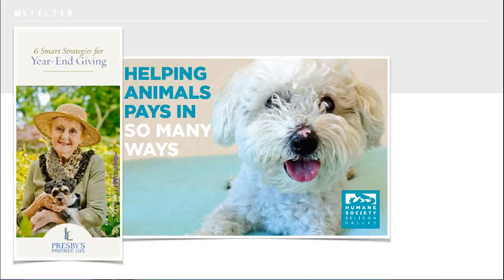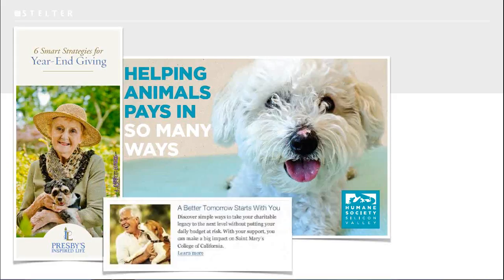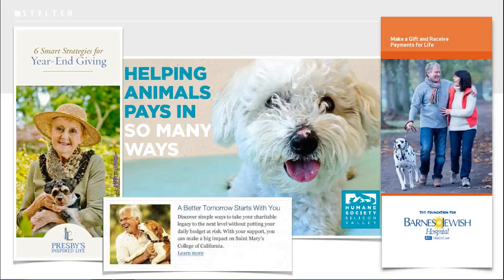But here's an example of where we've placed this cute little dog in this woman's arms for a senior living center. Again, improves response. This is an email for St. Mary's College out in California, where again, with our boomer participant, we've got that dog in the foreground. And then this is just a brochure for Barnes Jewish Hospital. Again, it may sound silly, but it's a simple thing that anybody can do, and I would encourage you to go back and, again, look at photography and consider adding a dog to your communications materials.